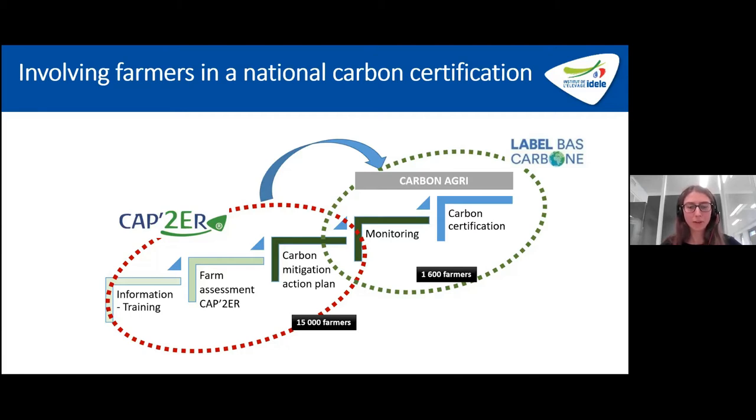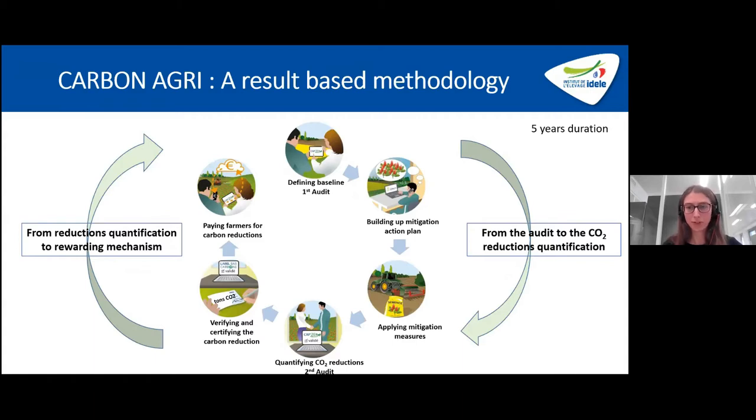These methodologies describe how to determine a baseline and then how to assess GHG emissions. Among these methodologies, there is the Carbon Agri methodology for the dairy and beef sector and for crops too. The Carbon Agri methodology relies on the CapTour tool, a tool developed by the French Livestock Institute to evaluate the carbon footprint on farms. So how does it work?